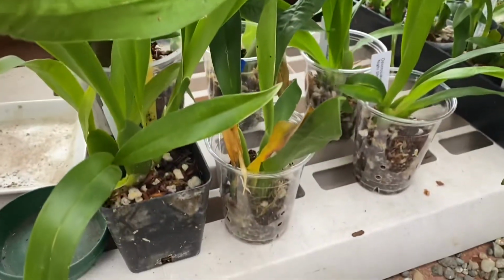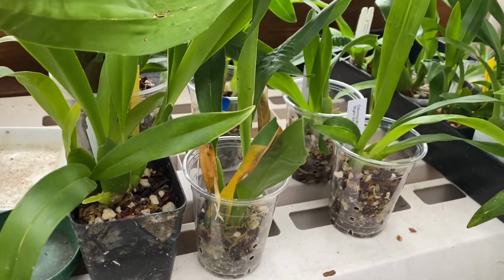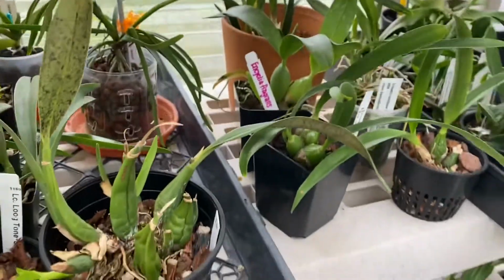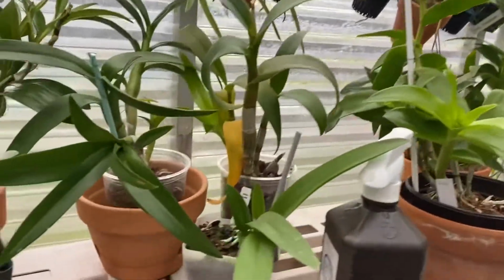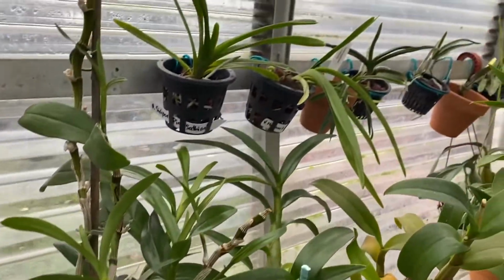Some oncidium types like that have some moss in it to keep it a little bit more moist than, let's say, cattleyas and whatnot. But that's how I've been doing this year, and I think it's been working well.